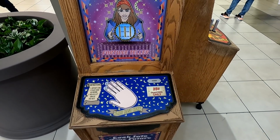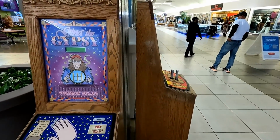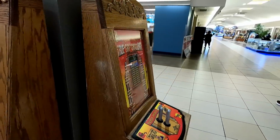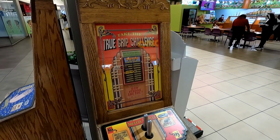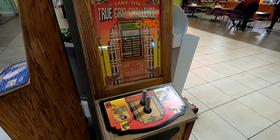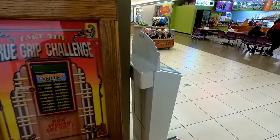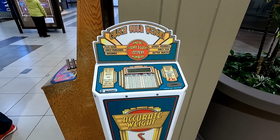Something else I love about this mall is the selection of old coin-operated games and machines that they have. Unfortunately, this Gina the Gypsy machine was turned off for obvious reasons, but when we did the first video on this mall, it was working, and there's a little bit of demonstration footage in that video of it. Here's another one, the True Grip Challenger, and I believe you just hold onto those things and they vibrate. I've seen machines similar to that where it says it's electrocuting you, but that's not really what it's doing.